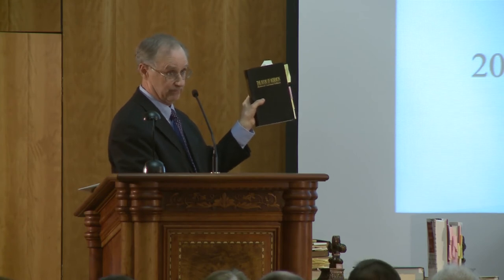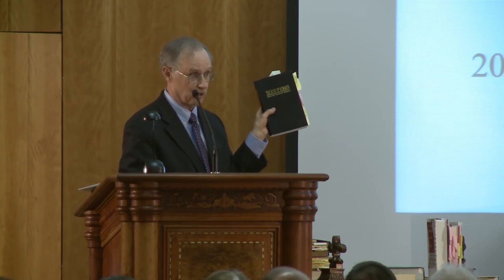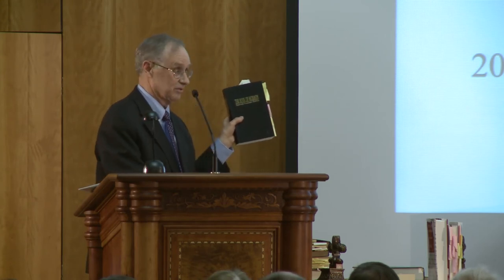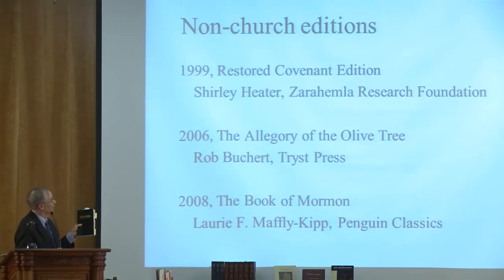The first one I want to mention here is the Restored Covenant Edition. This actually is the first edition to print some of the findings of the Critical Text Project and readings that have been discovered as part of this project. I do not own the readings that have been found, and I've insisted that I do not own them. I'm not taking out copyright on the newly discovered readings. Those readings are available to be used by people. And so Shirley Heater, an RLDS member, and Zarahemla Research Foundation took some of my work and her own work and so forth and produced this edition.